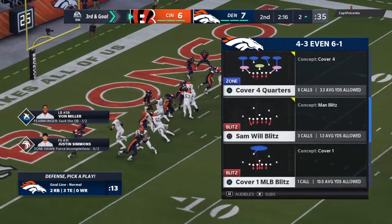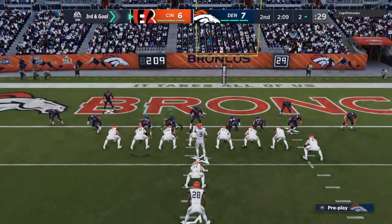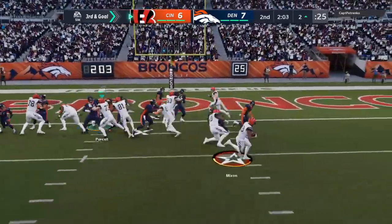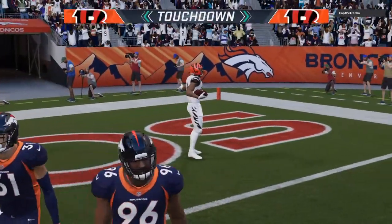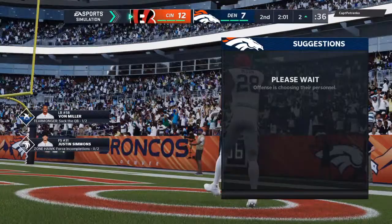And now 3rd and goal coming up. The loss on 2nd down. That just means this crowd's going to get even louder. And they'll get a little bit of extra help from the defenders as they exhort them to join them in the effort. This is a big play in this wild card matchup, facing 3rd and goal. And he takes it into the end zone. Touchdown, Bengals. Touchdown. Taking it in from 2 yards out. And the Bengals are going to jump back in front.